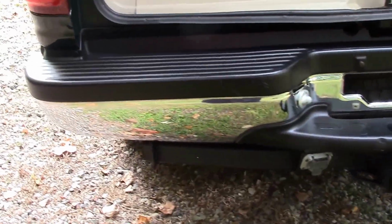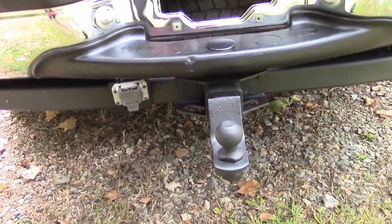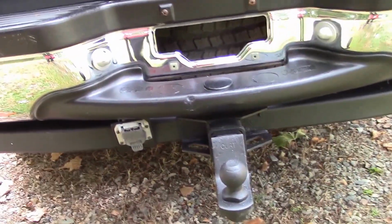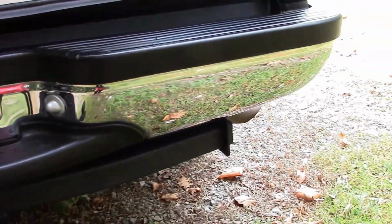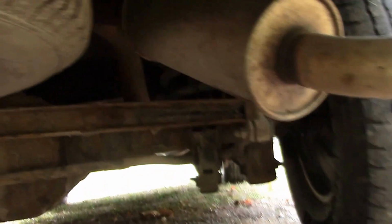A lot of times, especially on these older Fords, the rear bumper's either rotted out or bashed in or whatever. But as you can see, it's got a Class 3 weight distributing hitch on it with the receiver and the ball and hitch. And so that's probably kept a lot of people from smashing into this thing. You can see it's got a really nice spare tire in there, as it's supposed to. Let's take a look, see underneath, see what we see.